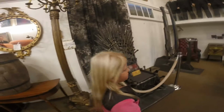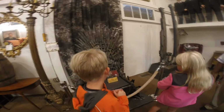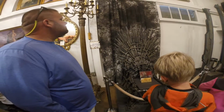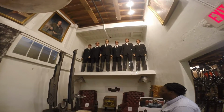Now down this way we have a few replicas, one being from Conan O'Brien's talk show. This replica here was used in his show. It was just a throne, but the throne was constructed to look like the one from season 2 of Game of Thrones. Another replica would be these chairs, constructed to look like the chairs from The Matrix, but they were used in a Kia commercial. They were done by our upholstery department.